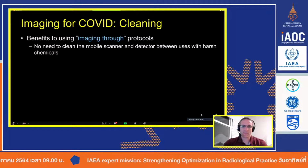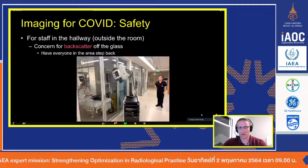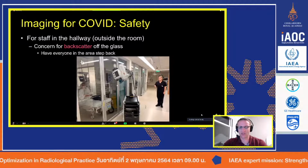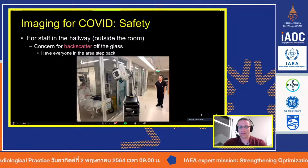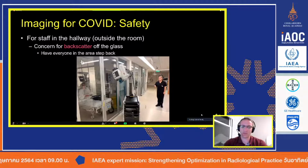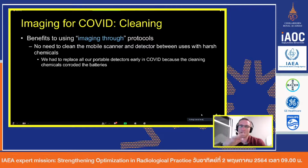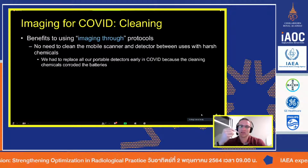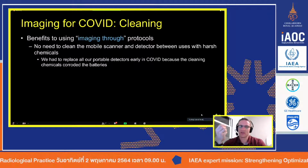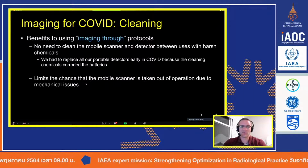All right. The obvious benefit of imaging through a door, where all of the individuals that are sick or infected are behind a glass door, is that the system itself will not need to be sterilized as much. The sterilizing wipes and stuff that we've been using are very harsh. In fact, having had to wipe down all of our portable detectors, we had to replace every one of our detectors because the cleaning solution corroded and destroyed the battery on all of them. So that was a really expensive mistake.